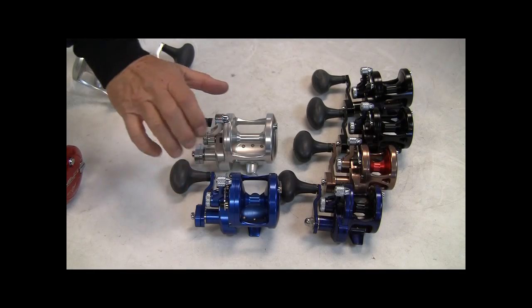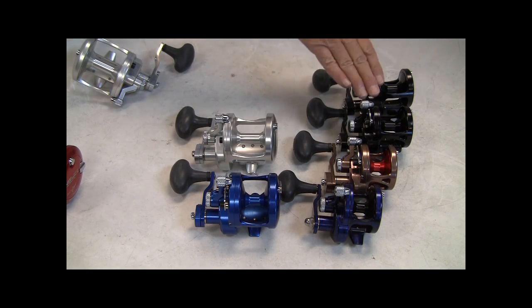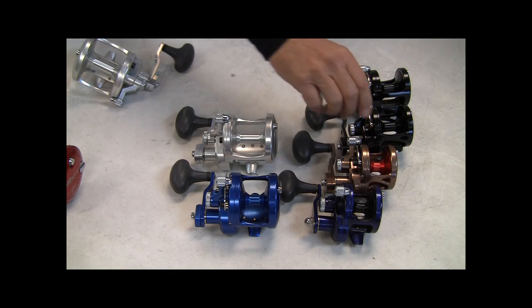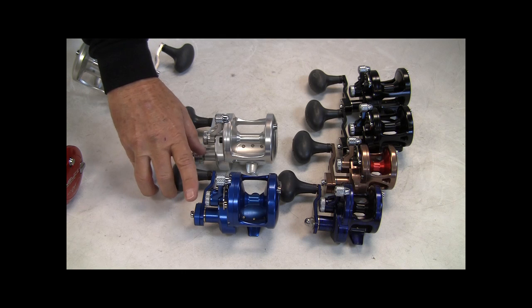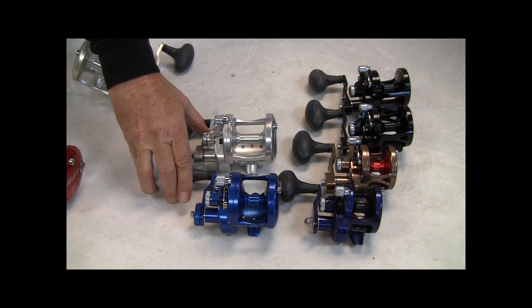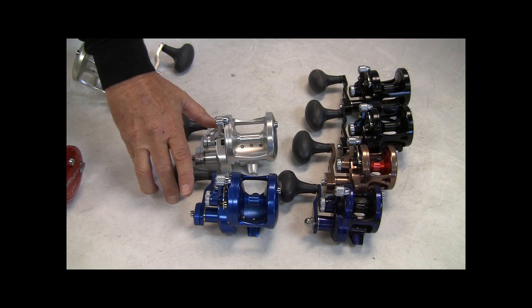The MX series really is, in many respects, the same reel as is the SX. The gearing is the same. It's 6 and 4 when you go 2-speed. Even on the Raptor, it doesn't drop that gearing down lower. It's still a 6 and 4. So plenty fast on the high end. 4 to 1, given the intended line tests, is an appropriate drag range. One could argue that having a lower gear ratio to work with could prove beneficial.